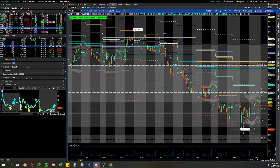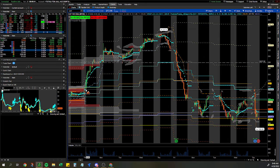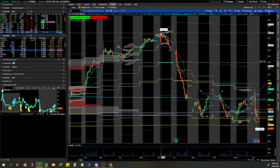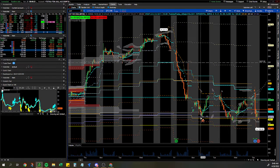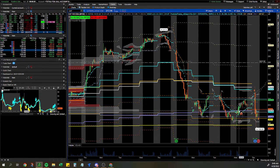CAT. This setup is very interesting. CAT recently fired squeezes to the upside, fired daily squeeze, went on an epic run from 220 to 240. A few folks in here raked it in on that. Market brought it back to and through the daily means. Where's my daily 50, right about here at 212. We slipped a little below that to hit the daily 200 at 207.